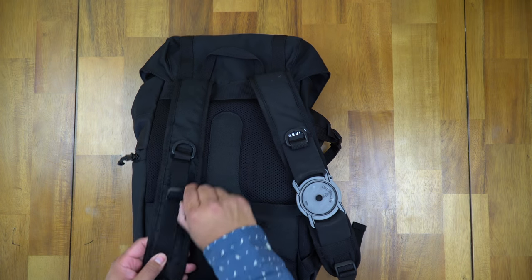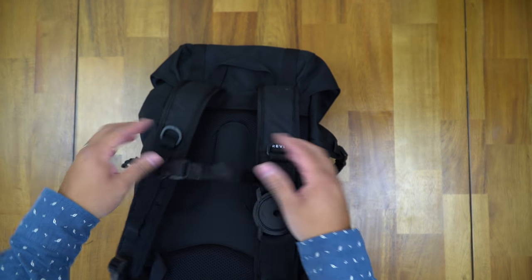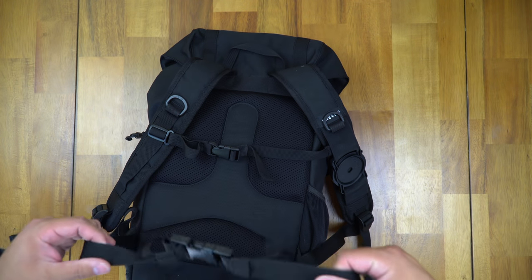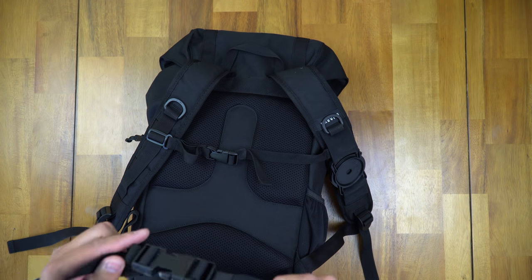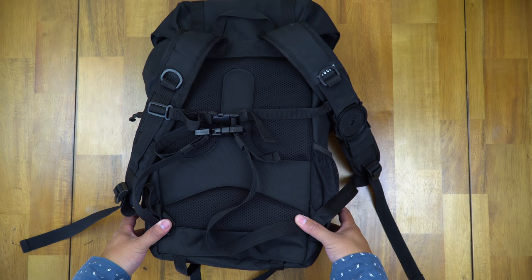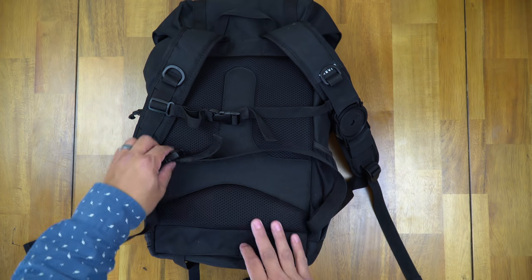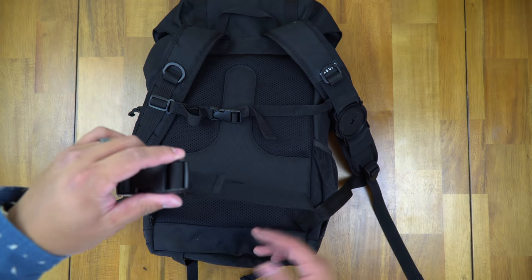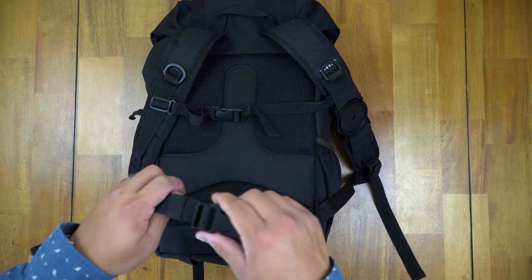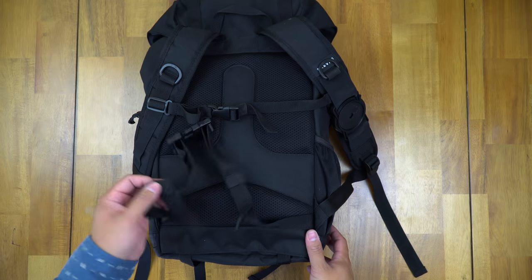You have a sternum strap here that's adjustable, so you can bring the shoulder straps closer together on the front of the backpack. Also, you have a waist strap. This isn't padded or anything, so it's not going to give a whole lot of support in putting pressure on those vertebrae in your back that take the load off of your shoulders. But it's just going to keep the bag to your body, so that if you're running or bicycling or anything else, it keeps it from flopping around on your back.